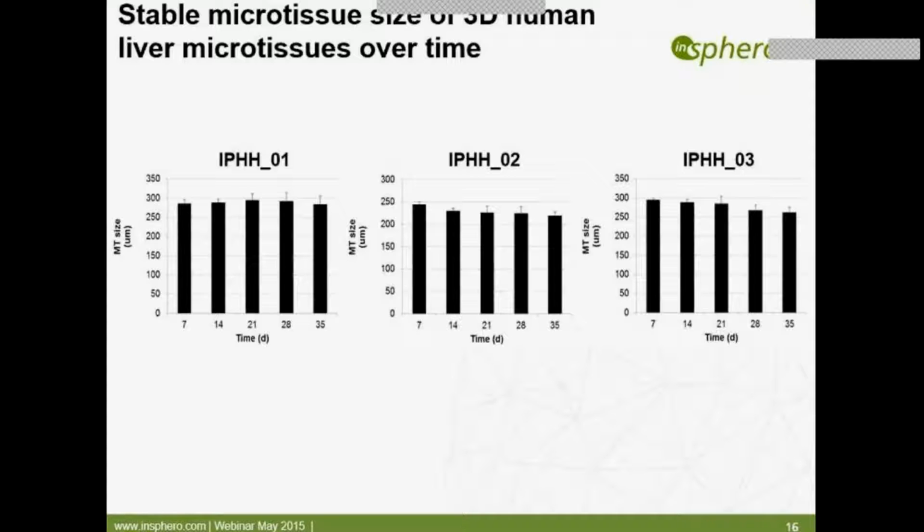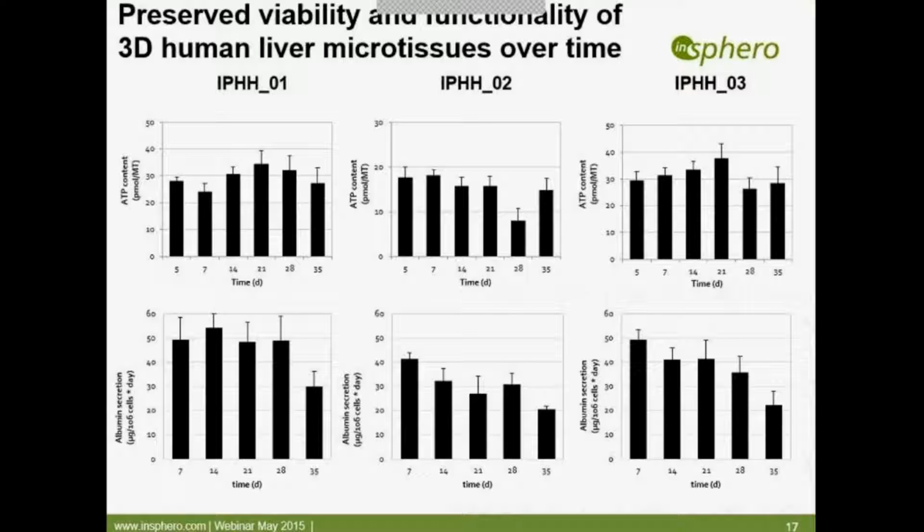So coming to the results, what we actually obtained was that we were able to reach a stable microtissue size for all 3 donors over the full production cultivation, up to 35 days. Furthermore, we had preserved viability over the full length, which is indicated by ATP, and we also had a stable functionality, illustrated by the albumin secretion for all 3 donors, for at least up to 4 weeks.